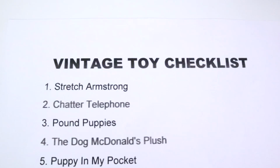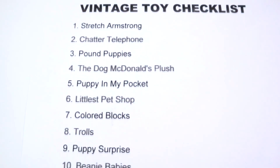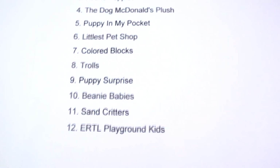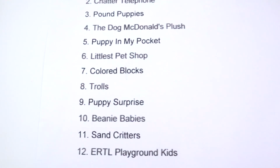So here was our vintage toy checklist. So these are all the ones we're going to be showing you. I'm just going to go through this list. These are the ones that we're going to show you today. All of the toys that I used to play with when I was little that I kept. And so I was an only child, so I was pretty gentle with a lot of these. So my toys are actually in pretty decent condition.